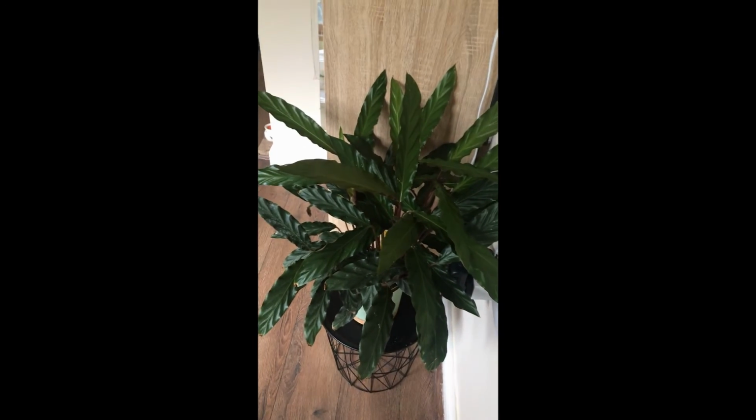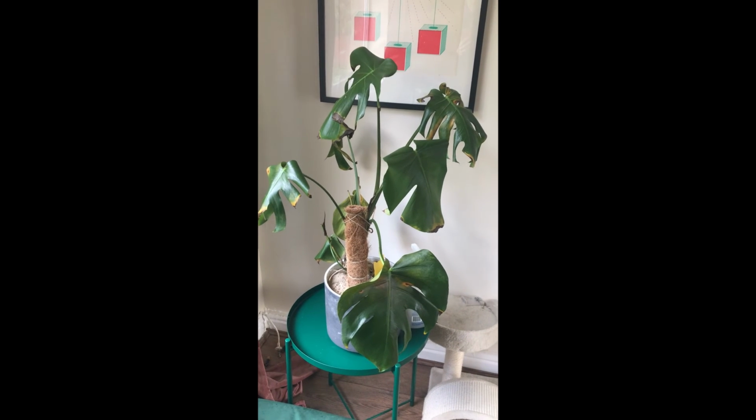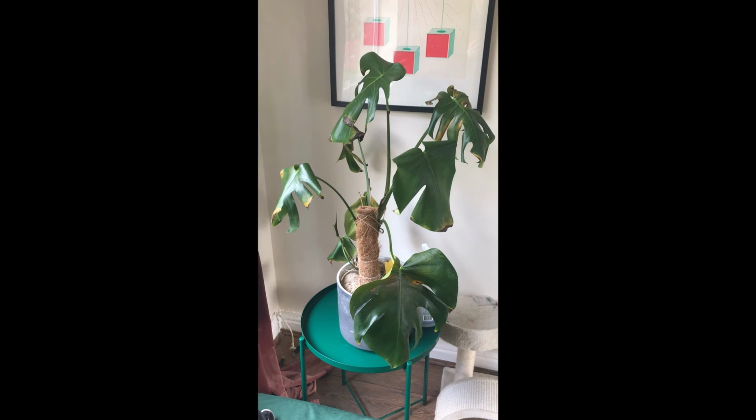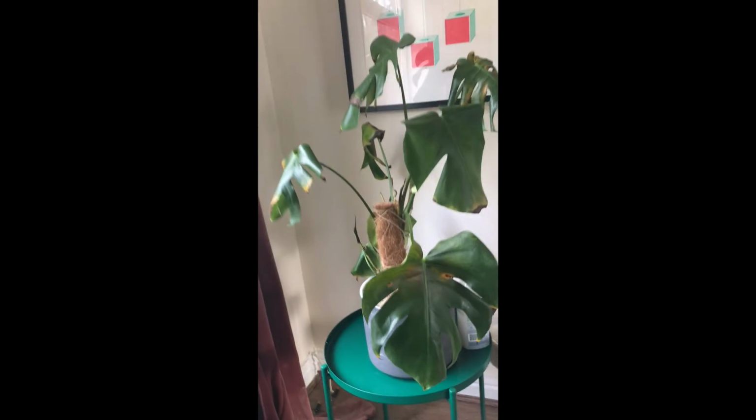So the plant tour continues with 2 calatheas that live on a diet of filtered water. Then we have a maranta, no, a monstera. The maranta's upstairs. I know you're gonna say it looks sad, but it's actually doing a lot better.